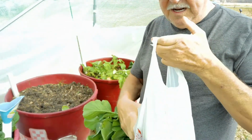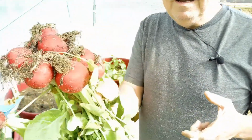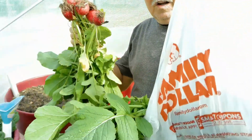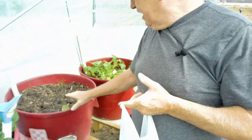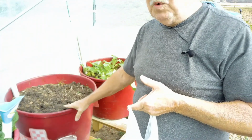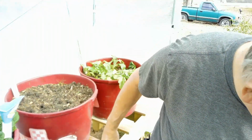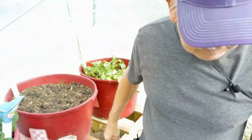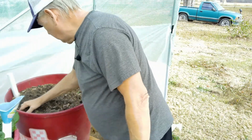Got some pretty good ones out of there. What do y'all think? Whole bag full. I'm trying to get all the radishes out of this tub so I can plant some more spinach. And I'm gonna put a little fertilizer in there. Break the soil up a little bit.